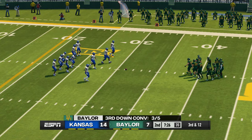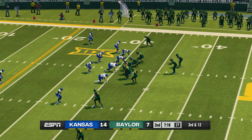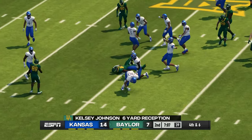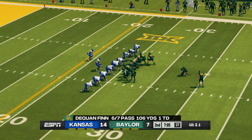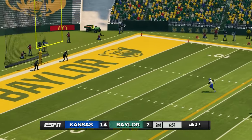Here's the 11th play of the drive. He's under pressure. Throws middle to the tight end, and he's taken down at the 25-yard line. Fourth down. It looks like they're going to try for the long field goal. The kick is away. It's long enough, and it's good.